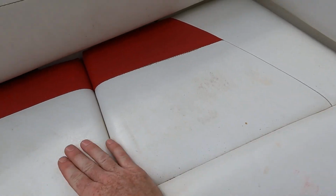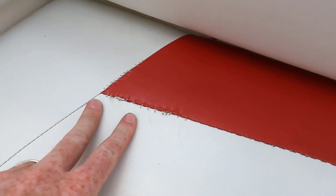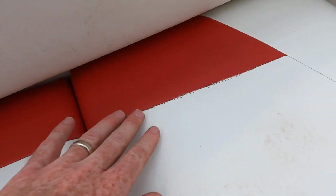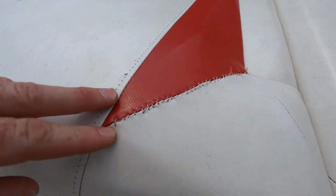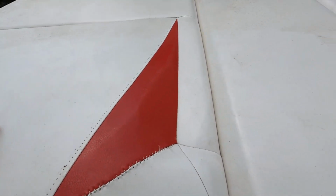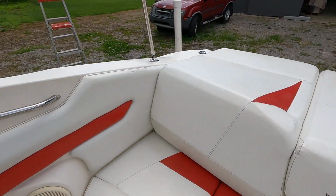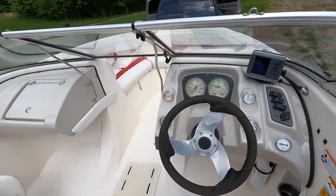Oh, and what I thought was maybe a rip turned out to just be a little bit of dirt, and then we've got some more seam stitching back in here. And again, it's really all good maintenance, because if you do that soon enough, it's going to keep that from getting really stretched out and ripped or torn. So I believe that's just about going to do it for the interior of this one.